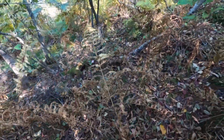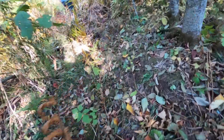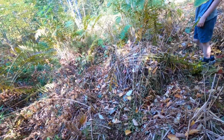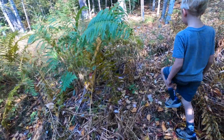But yeah, we're going through what they call their fern trail because it goes through this little fern area. Before these ferns all dried out and died, it was pretty cool because they grow up out of tufts like this, and then the branches would arch over and almost create these little tunnels that the kids could fit through.